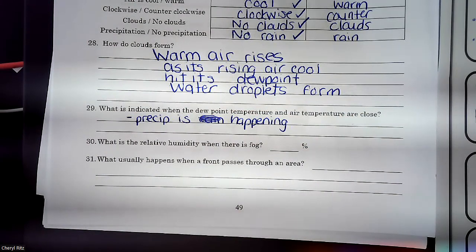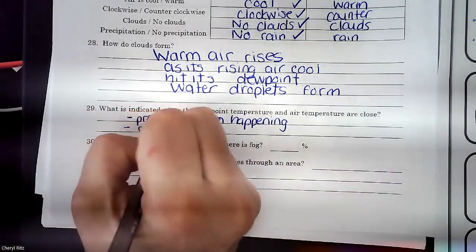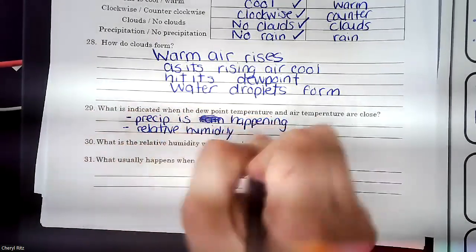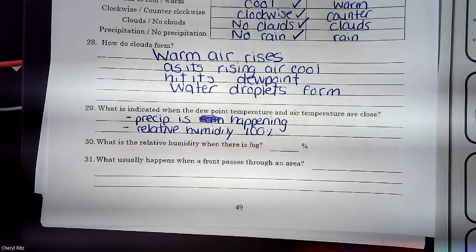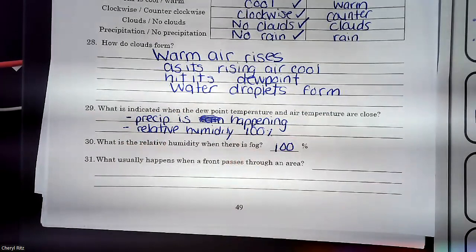I'm gonna add one more bullet to this. What's the relative humidity? Okay, you do need to know both parts of that. Speaking of, what's the relative humidity when there's fog? Yep, again, 100%. And what usually happens when a front passes through an area?